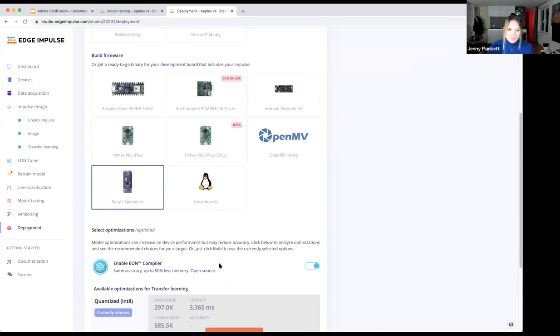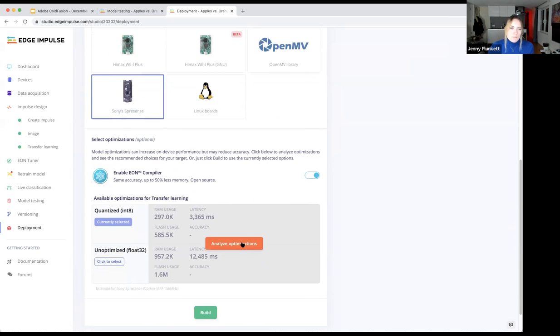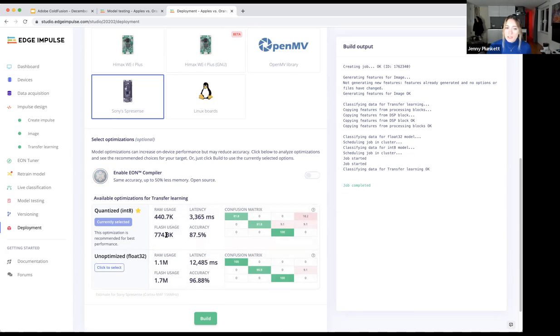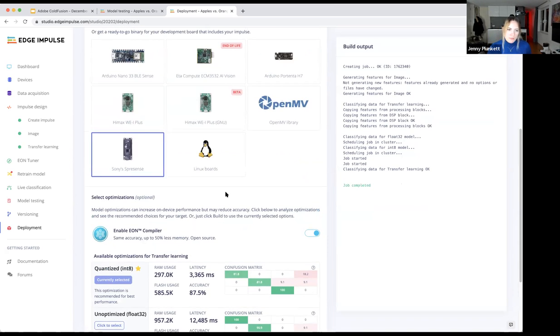And then just to finish on this page, this bottom area is where I can see all the optimizations that the Eon compiler is doing with this image classification model. So without the Eon compiler, my quantized int8 model goes from 774.3K flash and 440K RAM, goes down from that to 585K flash, 297K RAM. So the Eon compiler is really a valuable tool in order to get the most out of the memory that's on your device that you've selected. And again, these will change depending on the type of model architecture that you've chosen and digital signal processing code that you've chosen as well.